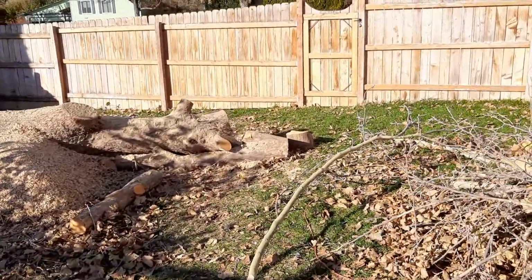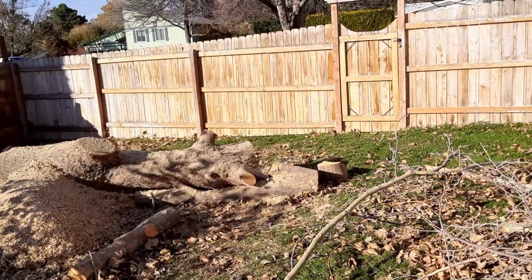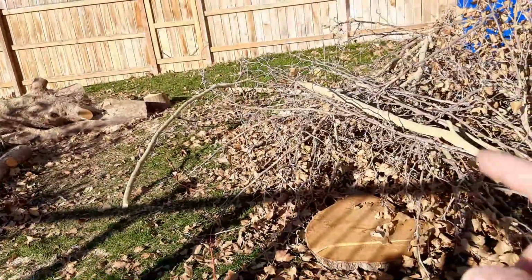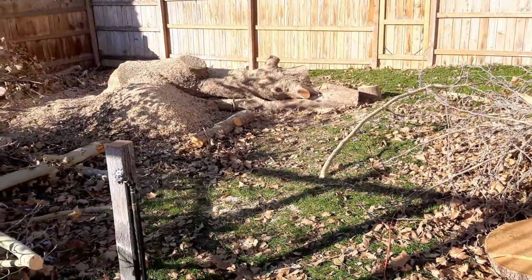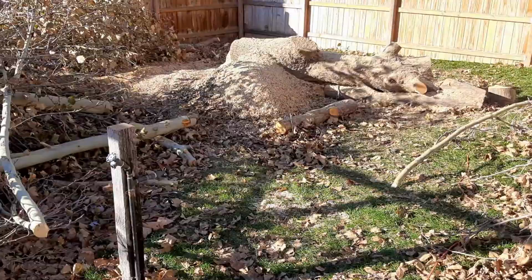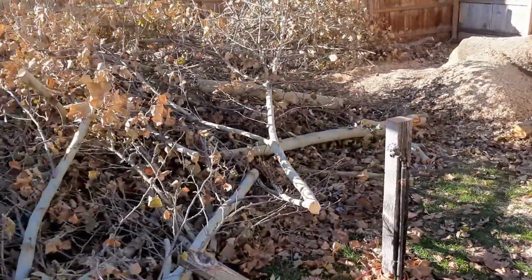I was able to get the pile that was all along the fence there and blocking the gate gone. And a little bit of this right in this area. Got a couple pieces out of here and then just ran out of gas. Physically, not actual fuel. Just my body's not feeling very well today. So it's a beautiful day though. It would have been nice to get more done, but still got a lot to do.